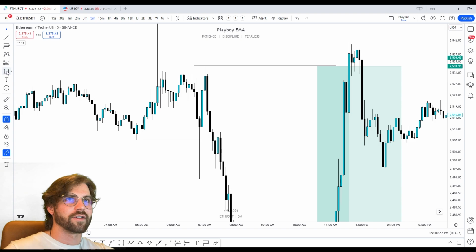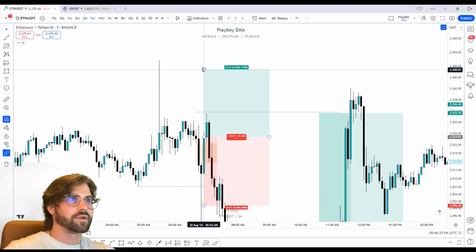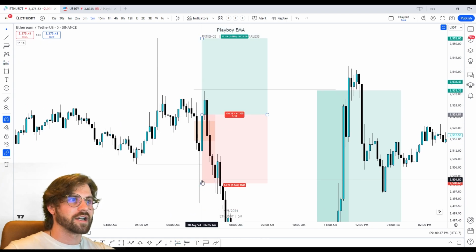Sweeps, you have M5, change state of delivery here. You would take entry, and then maybe you want to target this extreme high at the top of the range.